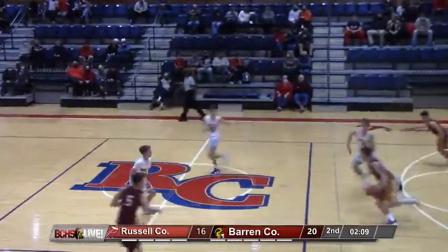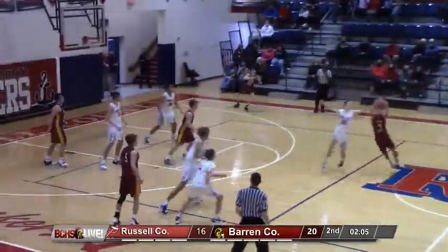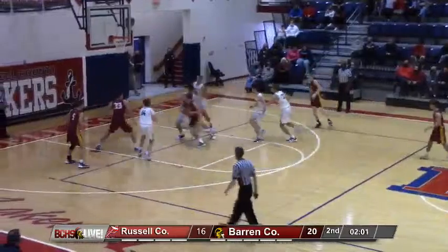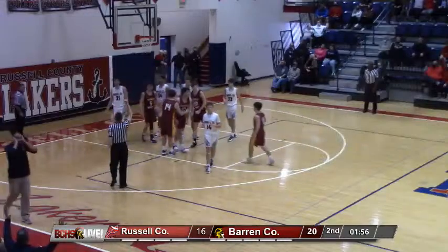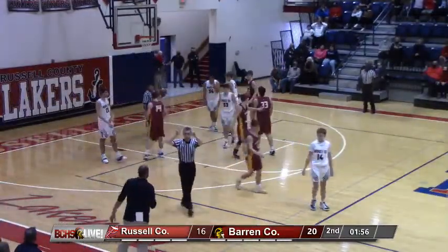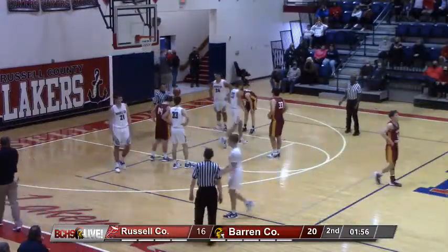Russell County with some pressure in the backcourt. Shirley loops it over the left side to Griggs. Griggs, dangerous pass, but Stevens there to grab it. Here's Brooks on the right wing. Feeds it into Shirley. Shirley going strong to the bucket. Can't get it to go. Murphy trying to go back there with it. It's blocked and a foul. He got hammered in there. Foul is on Milburn. His second. Team 7th.